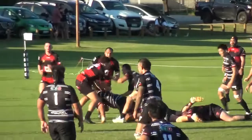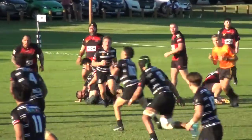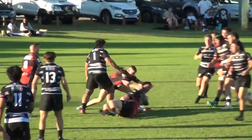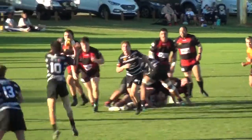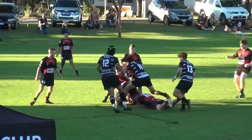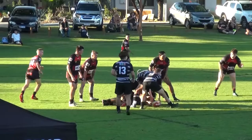In the forwards now, Villy hitting up. 20 metres now, Forrest. Swinging wide. Held up. Penalty advantage. Still got penalty advantage. Forrest swings it wide. To Tafu. Closing in on the line now.